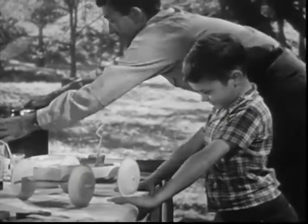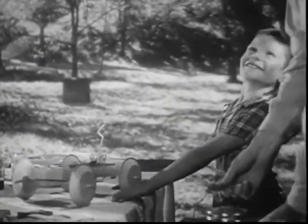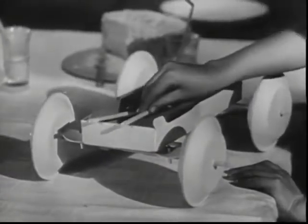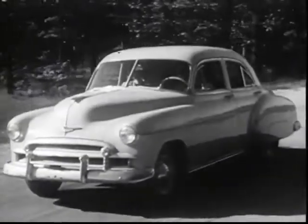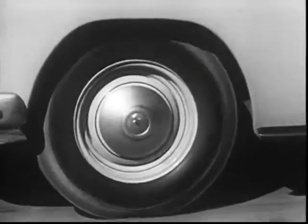What's this? That's your dad's conception of our new Chevrolet. Ah, you're kidding. Yes, son. It's the only way I could think of to show your mom the hidden values in our car. So when we get going, she'll know some of the reasons why we get all that big car performance from our new Chevrolet.